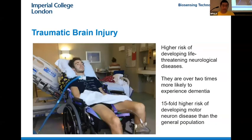So I just want to give a further picture of it. A lot of rugby players ended up paralyzed or with significant brain injuries. So there's a higher risk of developing life-threatening neurological diseases. That's very important. The second point is that they are more likely to experience dementia. There's a 15-fold higher risk of developing motor neuron disease than the general population. So they suffer greatly after they retire in their 30s and 40s.